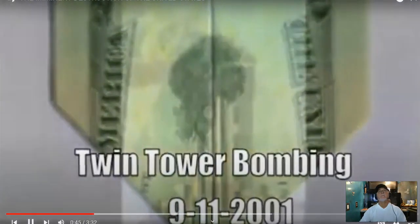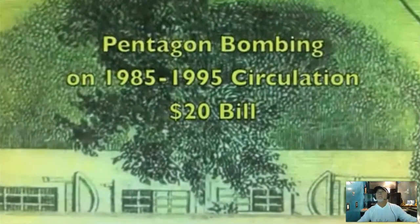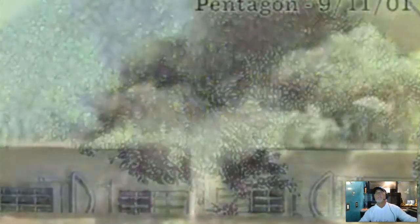We are now looking at the 1998 US $20 bill, alongside the Twin Towers moments after the attack that took place in 2001. As you can see, the money printed years prior to the attack is identical to the attack on the Twin Towers. Now we will turn the bill over to see the Pentagon bombing on the same bill, folded in the same pattern. This is now two attacks that happened on the same day identically printed on the same United States $20 bill.